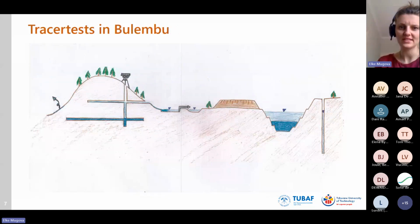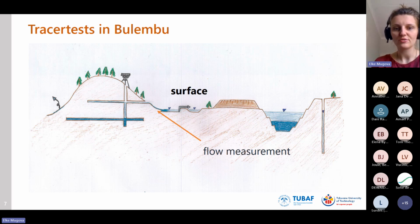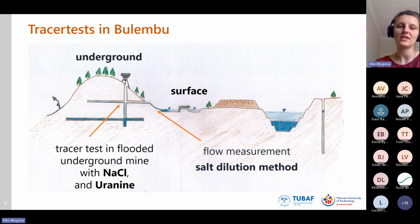Now, to the tracer tests in Bulembu. This is not Bulembu, this is just me trying to be a little bit creative, but I think it gives you a good impression of where we investigate mine water and where our sampling or testing locations are. In Bulembu, we did tracer tests on the surface waters, where we conducted flow measurement and used the salt tracer with the salt dilution method. We also conducted tracer tests in the flooded underground mine, with sodium chloride and uranium.